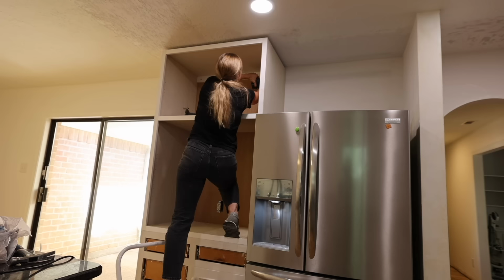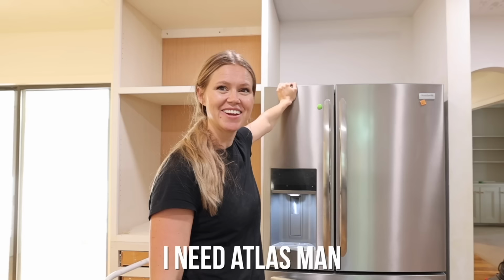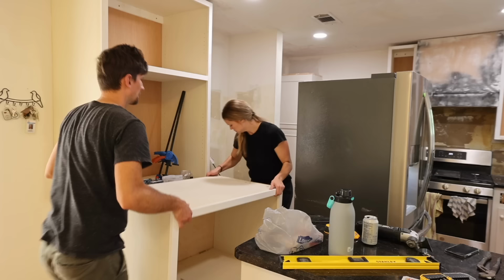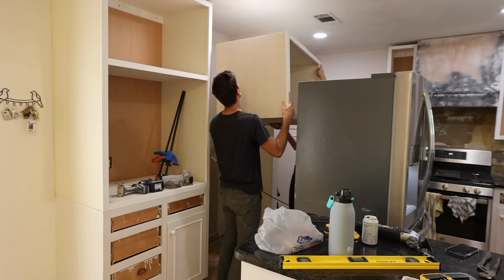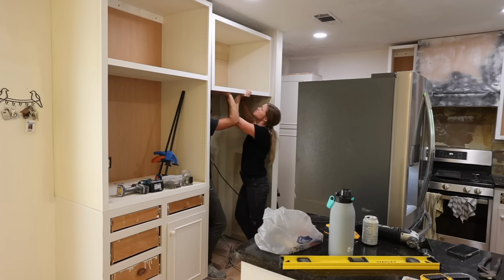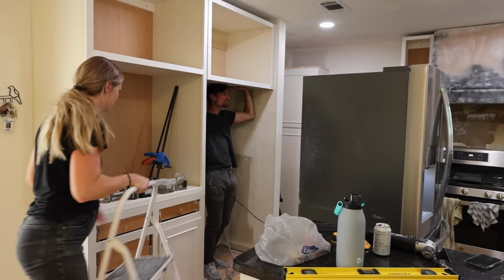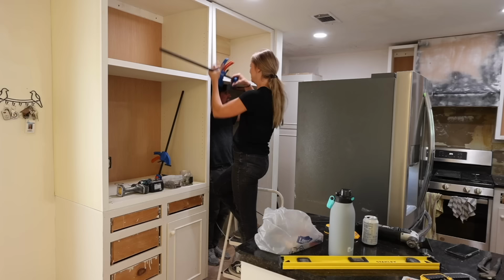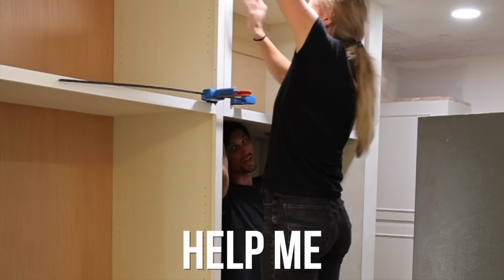Over the fridge, probably our most difficult one. Need Atlas Man. I don't like where this is going. Red Atlas Man. Josh. I would do anything for love, but I won't do that. Gosh. Help me.